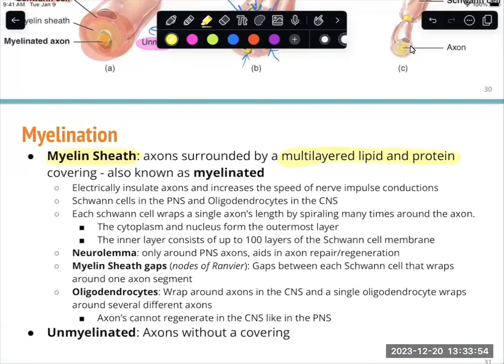When an axon is wrapped around and has this myelin sheath, it is known to be myelinated. It is helping to electrically insulate these axons to help increase the speed of a nerve impulse that is traveling along that neuron. We have those Schwann cells in the peripheral nervous system and those oligodendrocytes in the central nervous system.